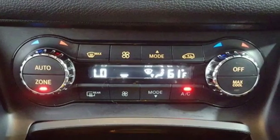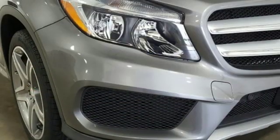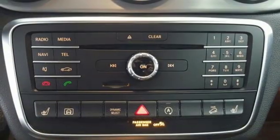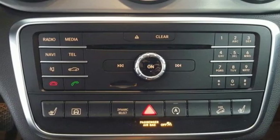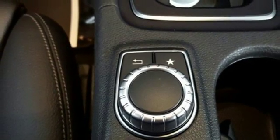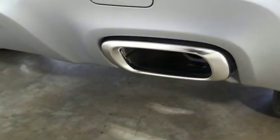Intercooled turbo inline 4-cylinder engine, gas pressurized shocks, streaming audio, wireless phone connectivity, dual zone climate control, external memory control, push button start, driver memory seats, and power heated mirrors.